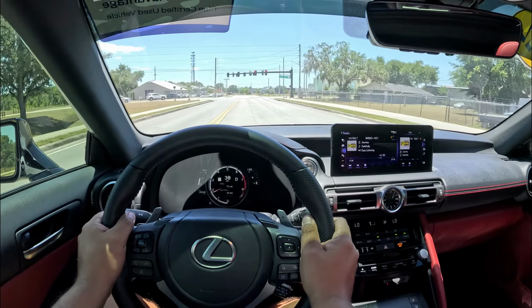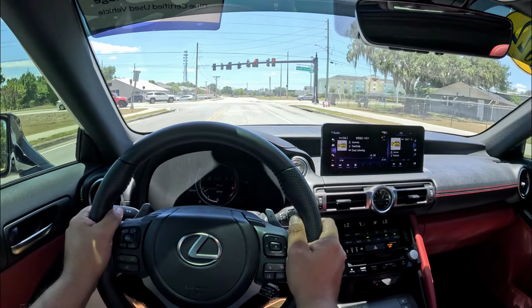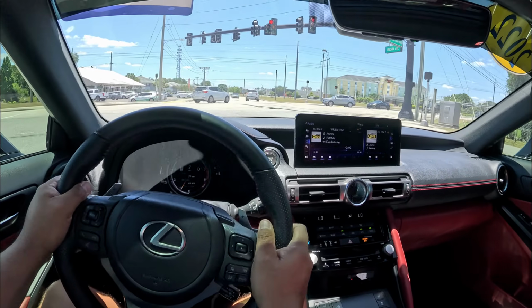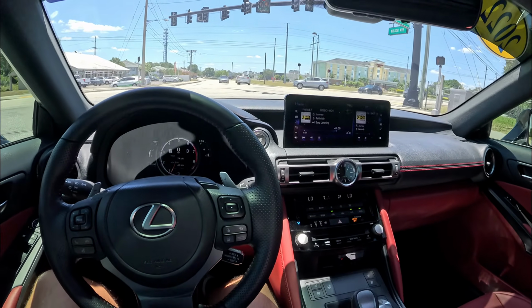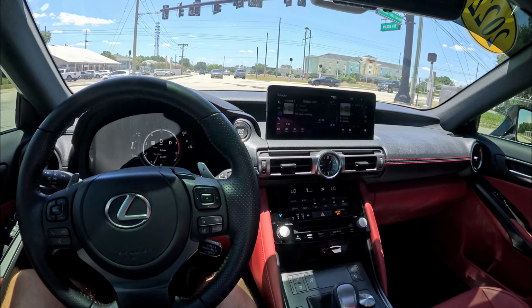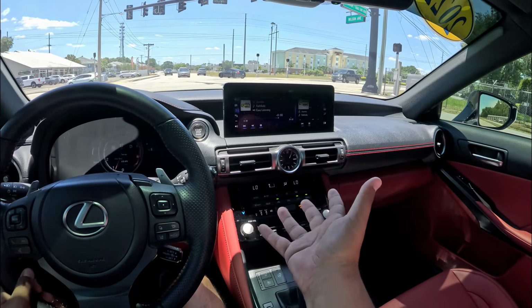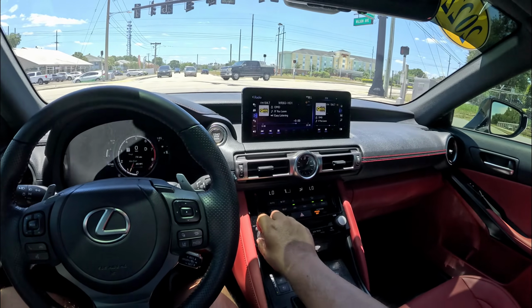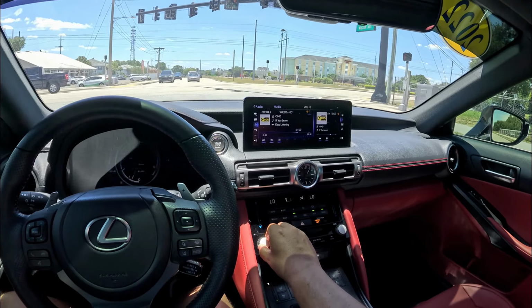The brakes, the 4-piston calipers, yeah, they have some good bite to them. I like the progressive feeling of the brake pedal. Wow, very impressive with this Lexus. Not ISF, IS 350 F Sport. I love the cockpit of it though. Yeah, I can say it's a little bit dated, but I like the buttons. I like the way everything is here. And of course, you got that awesome Mark Levinson system.